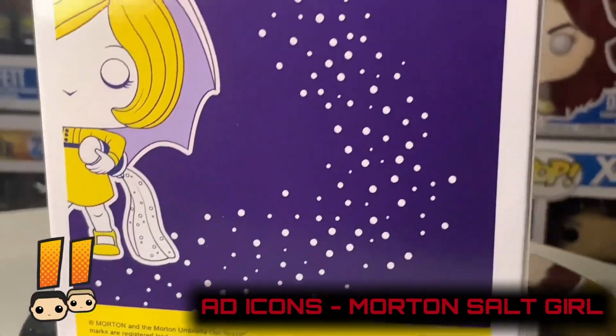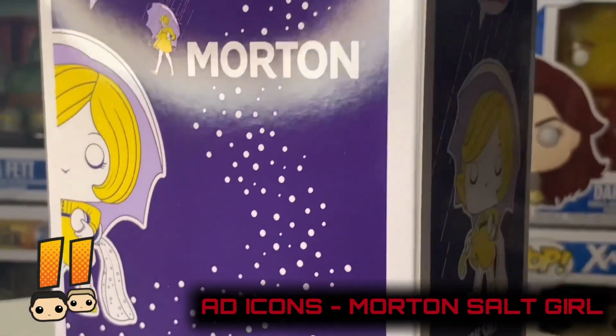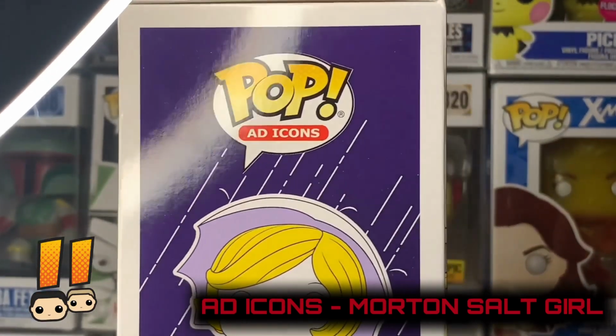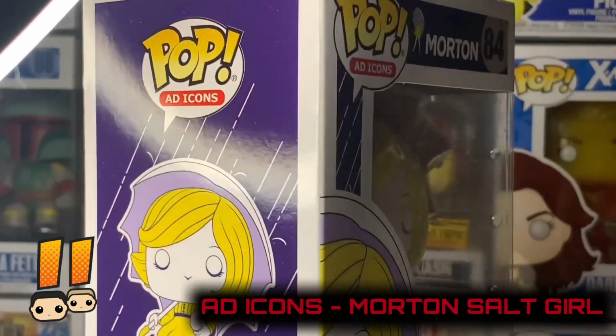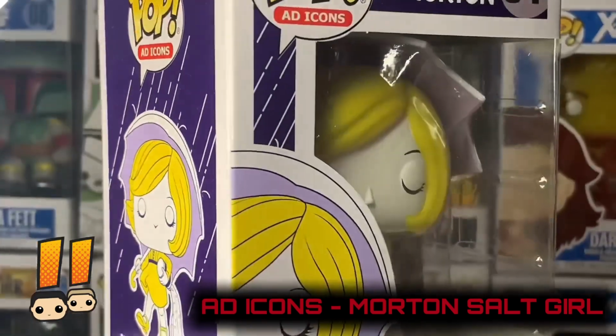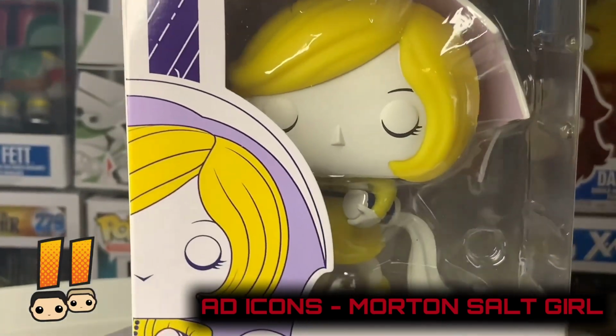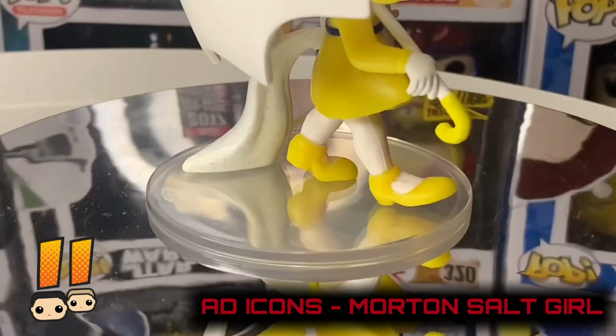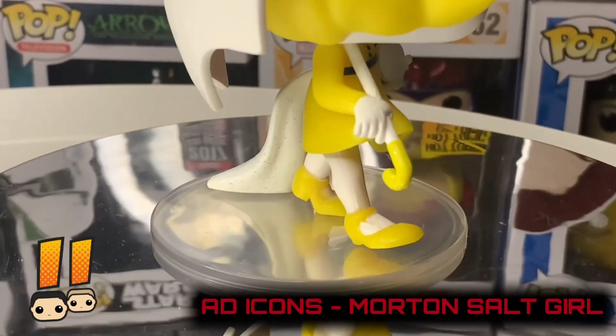A classy addition to the Ad Icons line this year was Morton's Salt Girl. The most plain, basic of Pops, but so uniquely designed compared to all other Funko Pops. One of the best looking Funkos I think has been released in 2020. Was later added to with a Diamond Edition version, but this one for me, the original, is the best of the two.